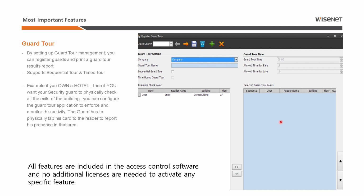Guard Tour is another feature which is usually sold as a separate software by many companies. For us, it is a built-in feature where, let's say, you own a hotel property and you want the security guard to check all the exits and the main critical areas physically. How do you ensure that?